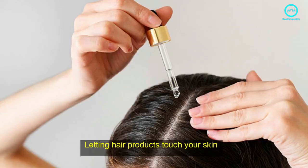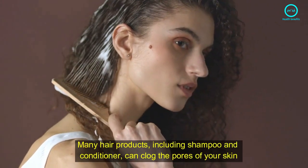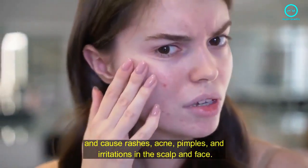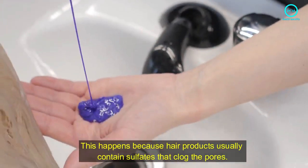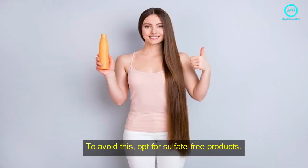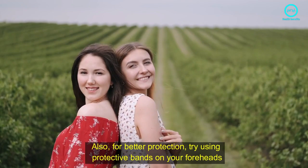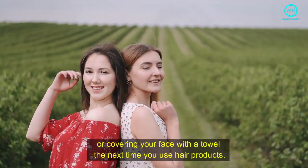Letting hair products touch your skin. Many hair products, including shampoo and conditioner, can clog the pores of your skin and cause rashes, acne, pimples, and irritations in the scalp and face. This happens because hair products usually contain sulfates that clog the pores. To avoid this, opt for sulfate-free products. Also, for better protection, try using protective bands on your foreheads or covering your face with a towel the next time you use hair products.